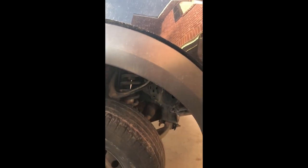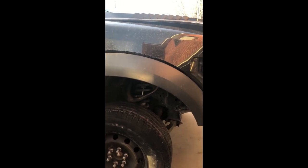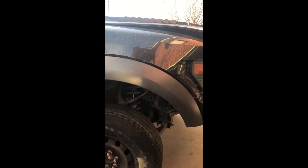I did find a frame, came out of California. I should be going to pick that up tomorrow at the junkyard. They had a Raptor that had a good frame on it, and so we're going to go look at it and see if that's a good deal.